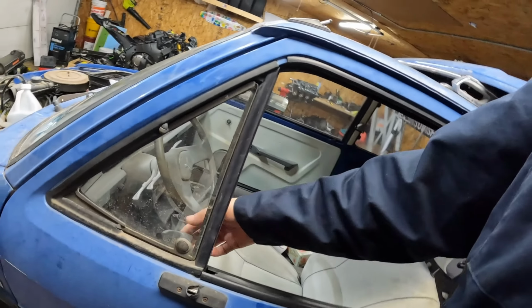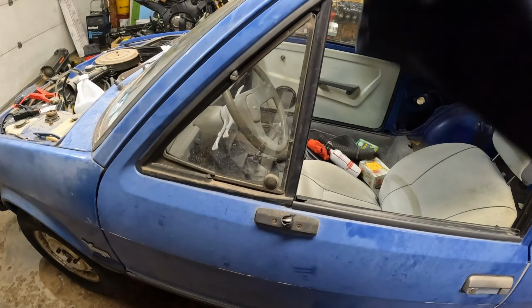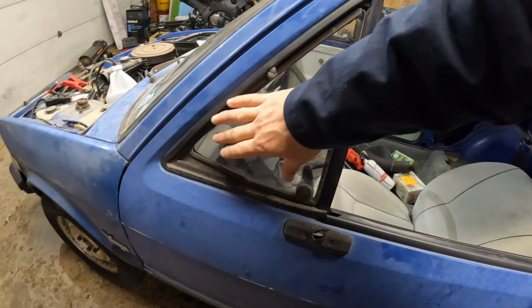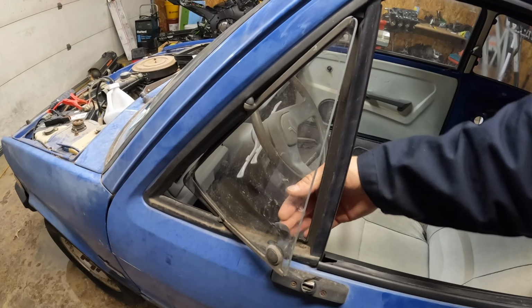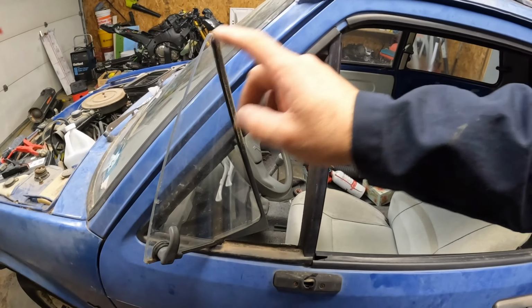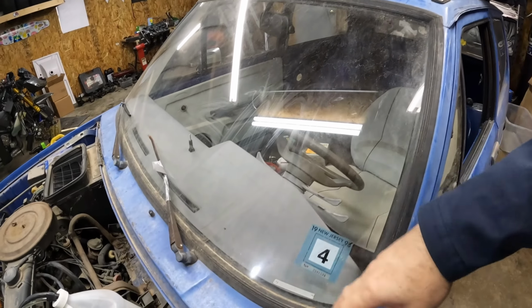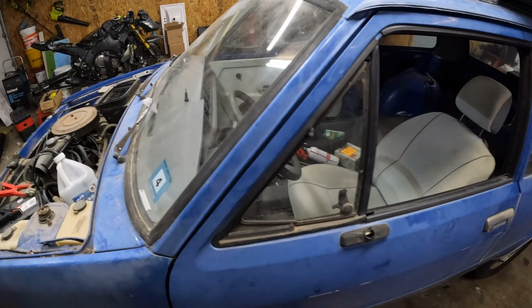And this one is actually rare. It's got the butterfly windows. A lot of them have just a piece of glass here, and this one has functioning butterfly windows, which I have to find seals for. I want to replace them all as well. Got to get the seals for the windshield and whatnot.